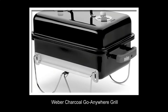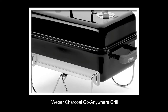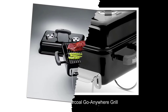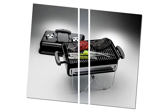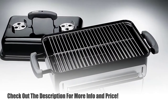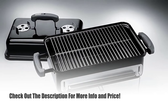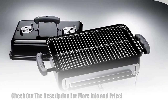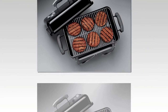Number 2. A great choice for quick and convenient cooking comes from Weber. As the name implies, the Go Anywhere is a grill that goes anywhere you do. It weighs less than 15 pounds and is easy for just one person to carry. When you use the Weber hamburger press, you can perfectly form 6 patties that will all fit on the top grates. The grates offer 160 square inches of cooking space and can easily hold and cook both chicken and seafood as well as other foods.